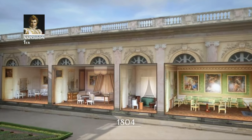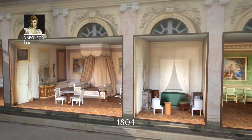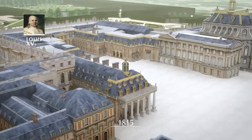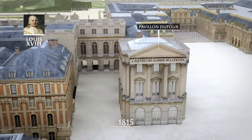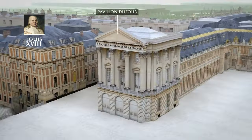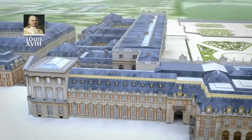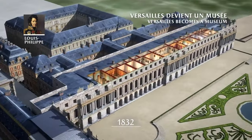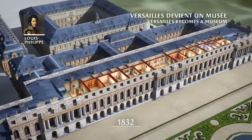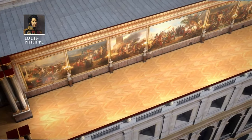During the First Empire, Napoleon renovated the Grand Trianon for residence during the summer months. Sometime later, Louis XVIII restored the symmetry of the palace by erecting the Pavillon du Dufour. Louis-Philippe transformed the former royal residence into a historical museum. The former princes' apartments were replaced by a large gallery of paintings, the Galerie des Batailles.